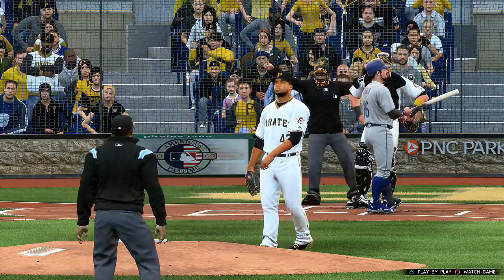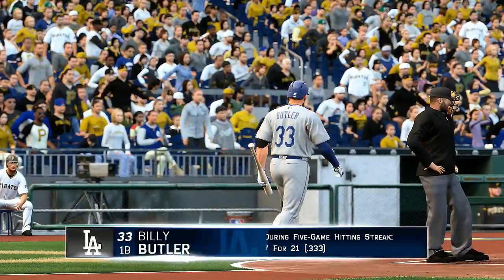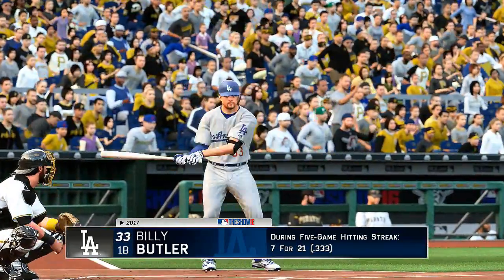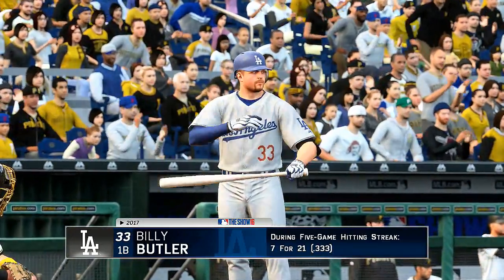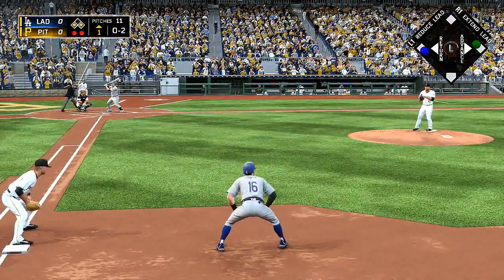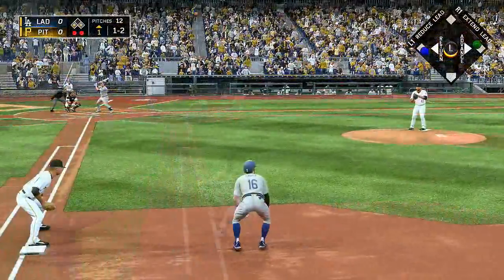And we'll see how that's going to fare here for the Pirates, as now Billy Butler will be up to bat here. Billy Butler hitting pretty well, 7 of 21 here in the last 5 games, or I should say they have a 5-game winning streak here. So he's been doing pretty well for himself here, right behind Simon Unger. So Unger gets off the bag here just a bit. 0-2 count for Billy Butler, 2 outs, and we'll see a slide there.